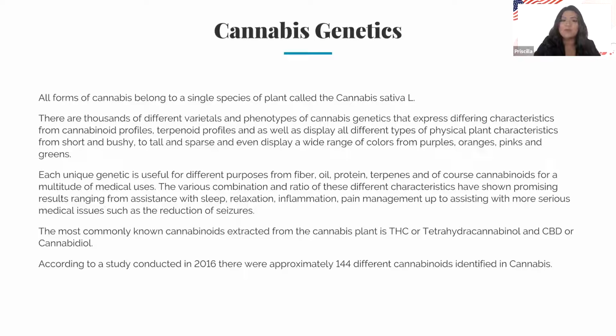Now, the various combination and ratio of these different characteristics have shown very promising results in medical use, from assistance with sleep, relaxation, inflammation, pain management, up to assisting with even more serious medical issues, such as the reduction of seizures. Now, the most commonly known cannabinoids extracted from the cannabis plant are THC and CBD, which I'm sure you've heard much about. Back in 2016, there was a study, and back then they identified about 144 different cannabinoids within the cannabis plant. We are now up to 400, a little more than 400.